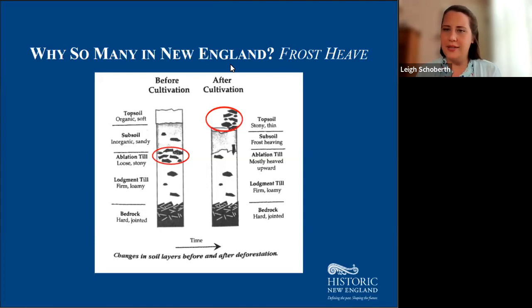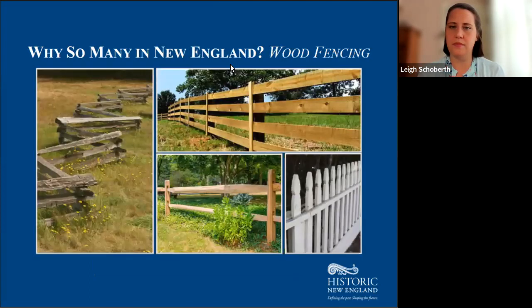Stone walls were not necessarily colonial phenomena, although they existed at the time. It's really generations after the deforestation occurred that they were met with these fields of stone each spring. So the height of stone wall construction begins in the mid to late 1700s.